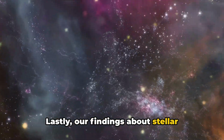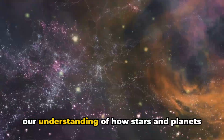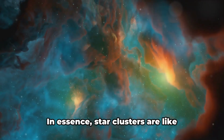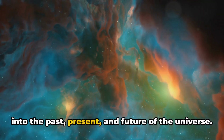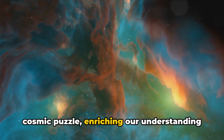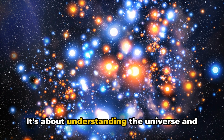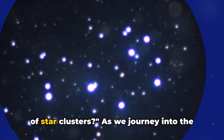Lastly, our findings about stellar populations, gravitational lensing, and exoplanets in star clusters have broadened our understanding of how stars and planets form and how gravity can bend light, providing us with tools to observe the universe in unique ways. In essence, star clusters are like miniature laboratories, offering a window into the past, present, and future of the universe. They help us piece together the grand cosmic puzzle, enriching our understanding of the celestial tapestry and our place within it. The study of star clusters is not just about stars, it's about understanding the universe and our place within it. What does the future hold for the study of star clusters?